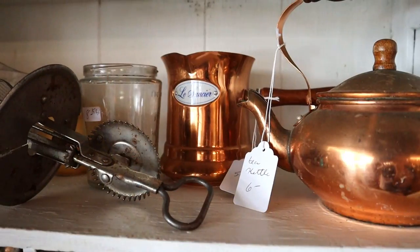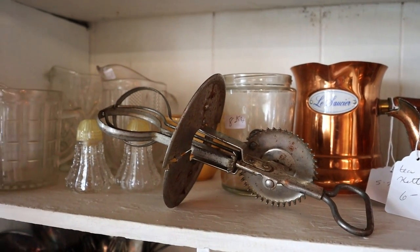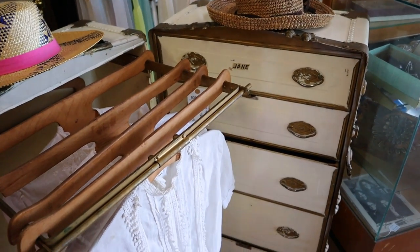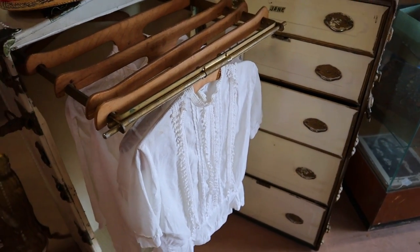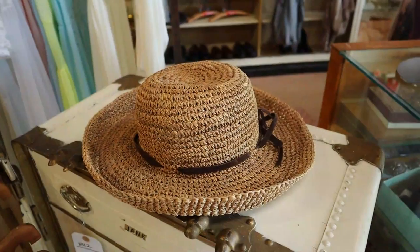It's so fun. Look at this amazing suitcase that has drawers and then a spot that pulls out to hang clothes. It's incredible. I loved everything she had in here. Such a nice place. So definitely check out the Junk and Gypsy if you are local or if you're stopping by through Horse Cave.